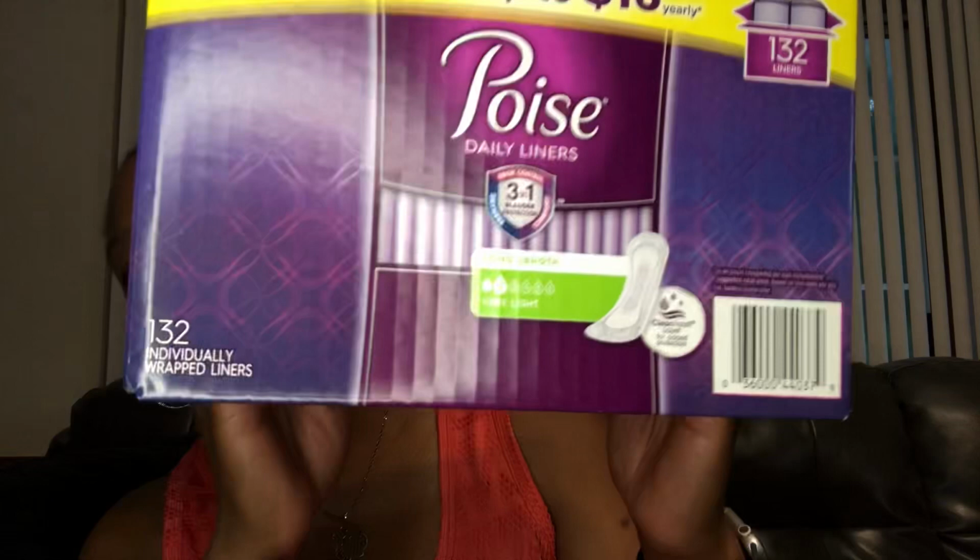All right, last but not least, I told my mom I was not going to put these in here. She was like, no, you need to let the ladies and the women know about these panty liners. These are the Poise Daily Liners. These are in number 2, very light, and they are long length. Let me show you guys. This is the box.